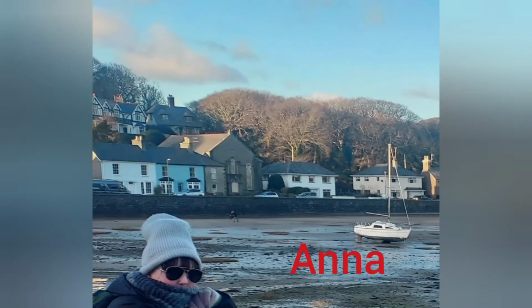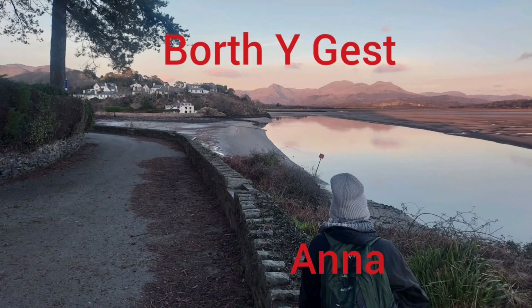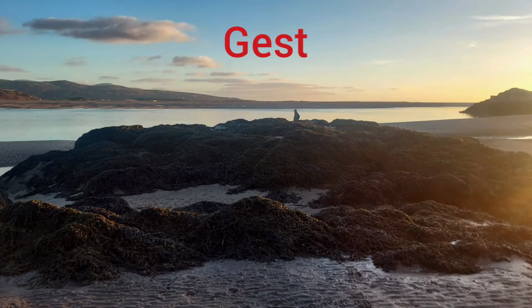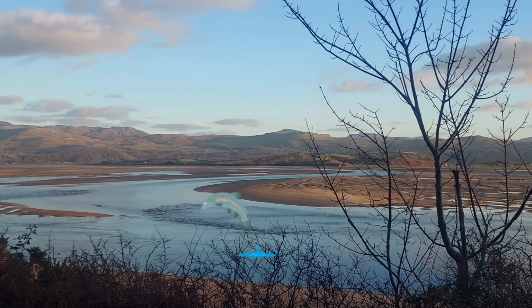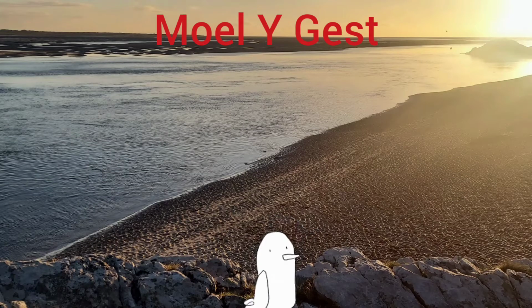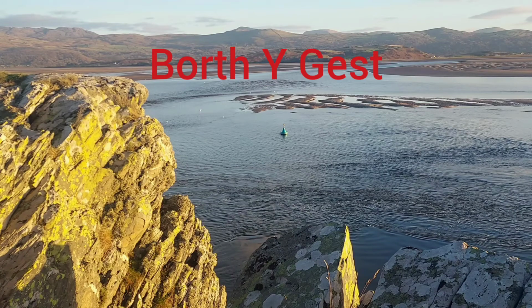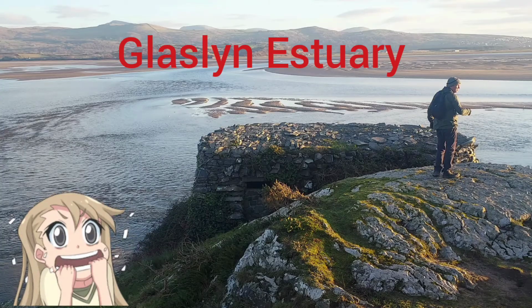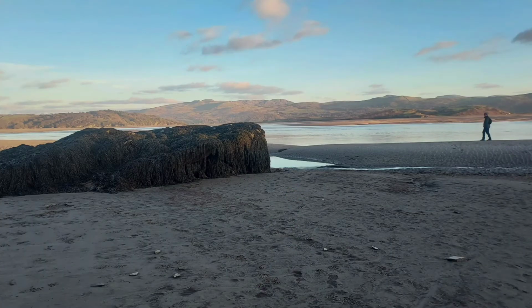And here's me at the harbour of Borth Y Gest. And Borth Y Gest, the meaning of the name, may come from the ancient township of Gest many centuries ago. Borth is a mutated form of the Welsh word for harbour or port. And the hill behind the village is called Moel Y Gest, meaning Hill of Gest. And before Porthmadog was developed, Borth Y Gest was the crossing over the wide and dangerous Glaslyn Estuary, and locals earned money by guiding travellers across this treacherous sands of Traeth Mawr to Harlech.